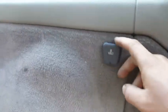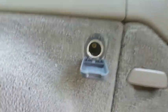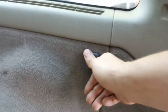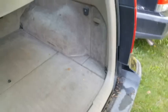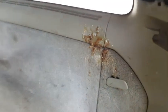I just discovered something cool though. Look at what there is. A 12 volt cigarette lighter plug, all the way in the back of the car. That's amazing. Mine does not have that. Next car over. Oh, look at that tree sap.